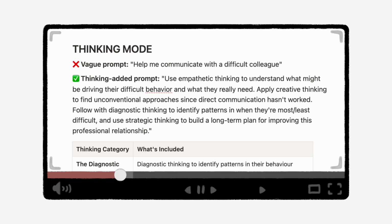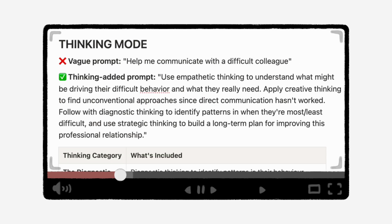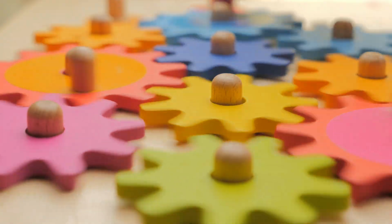For example, say your task is: help me communicate with a difficult colleague. With diagnostic thinking, you focus on identifying the root cause of the conflict. With persuasive thinking, you focus on motivating better collaboration. With empathetic thinking, you aim to understand their perspective and find common ground. Same challenge, different thinking modes, and each calls for a distinct strategy. This is cognitive flexibility in action.